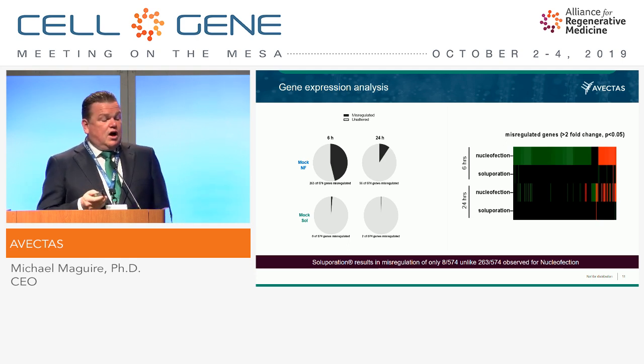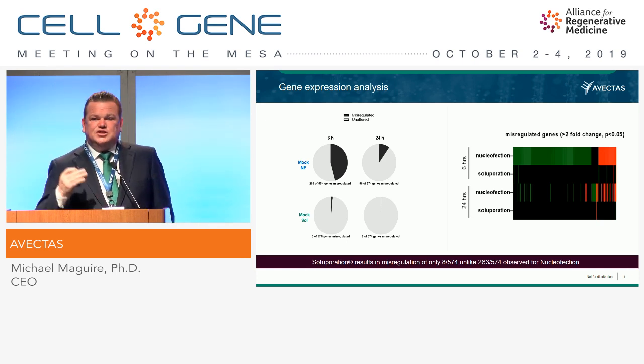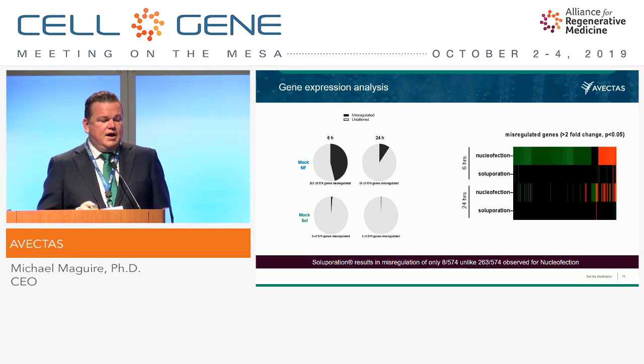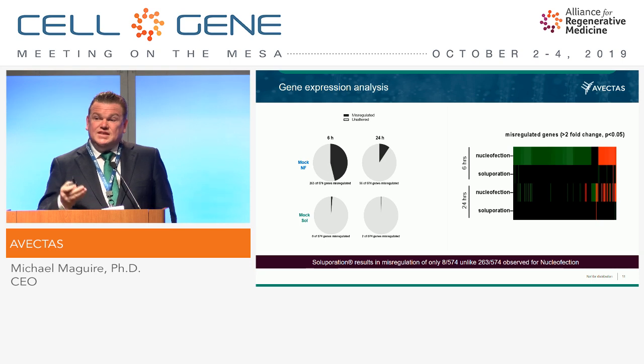In the top data here, the black part of the disk represents genes which have been upregulated or downregulated as a result of nucleofection. We can see that approaching half of the genes have been modified at the 6-hour point, which is critical in how that culture takes off. By 24 hours, that picture has settled down a little bit, but you still have a significant number of genes modified.